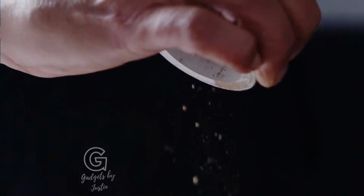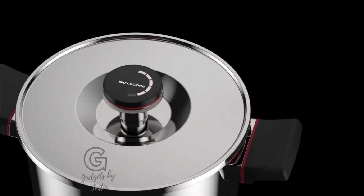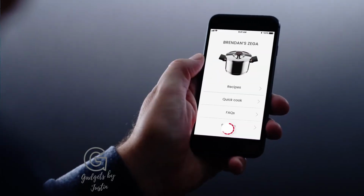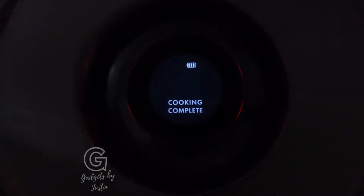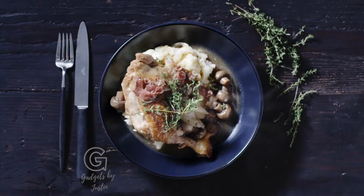Simply add the ingredients to the pan, heat it up to the required temperature, then turn off the stove and walk away. Zega continues to self-cook while you get on with your day. Also, because Zega saves on your gas and electricity bills, it ends up paying for itself. The Zega app, meanwhile, remotely monitors your cooking and notifies you when your food is cooked. Zega incorporates the latest technology to ensure your food is cooked perfectly every time.